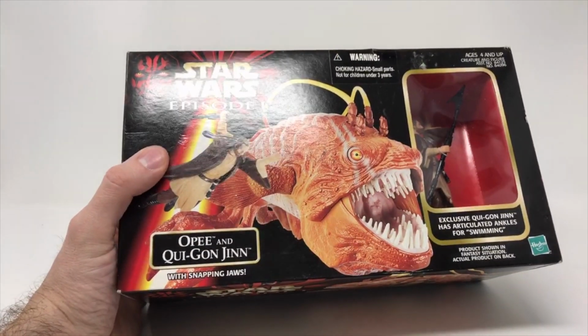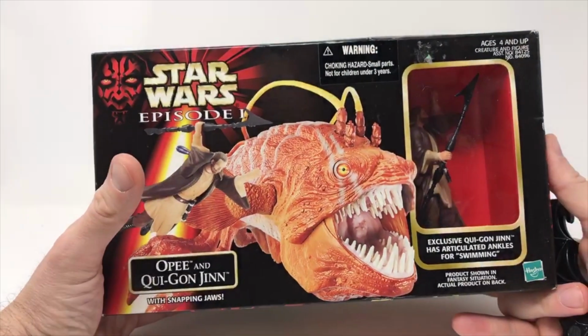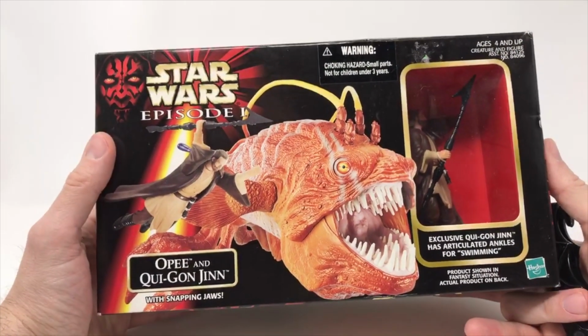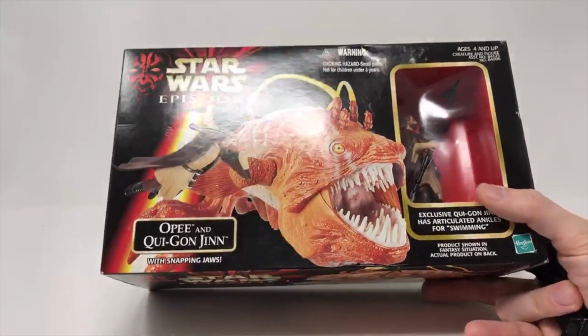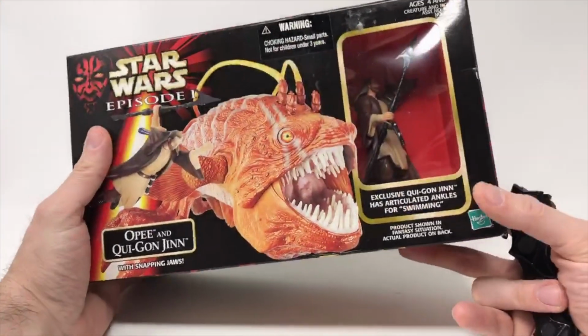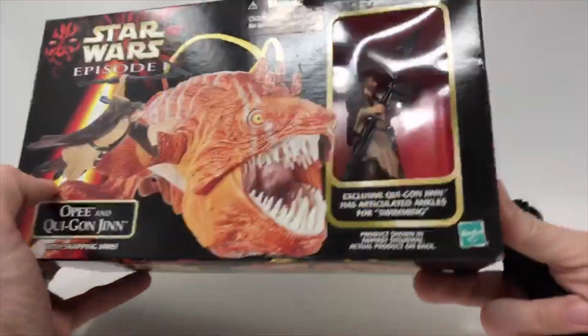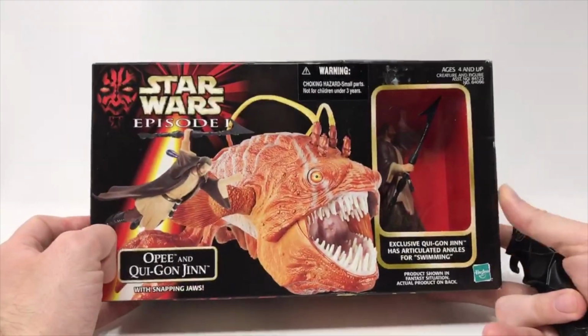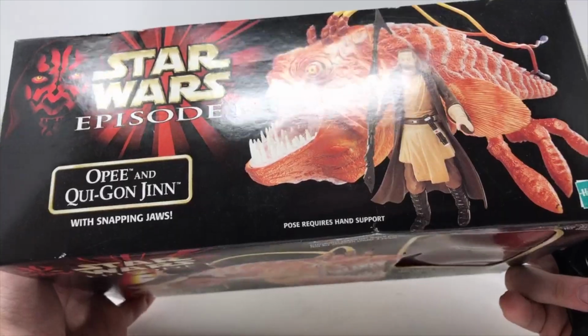It is a 21-year-old toy, but it's an odd toy because, one, it's a fish. There were not many fish at that point in the Star Wars universe that weren't like a little accessory for somebody to eat, and even then, not all that often. And then there's also this whole scene here where Qui-Gon has a spear, as you can see, like a harpoon, that he crawled out of the bongo to ward off this fish.